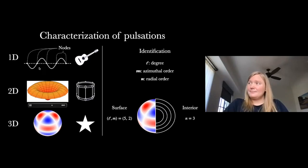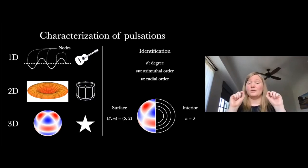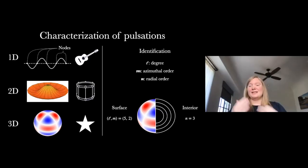Now, depending on the frequency of an oscillation, you will get different points along this string where the string does not move. It's standing still. That's what we call nodes. And for stars, we use these nodes to characterize the pulsations, the oscillations that they have.